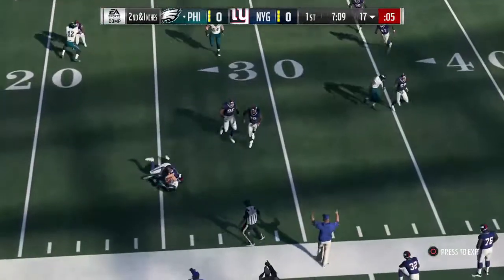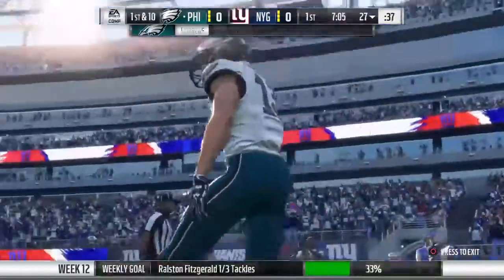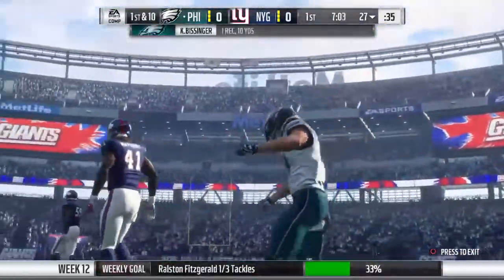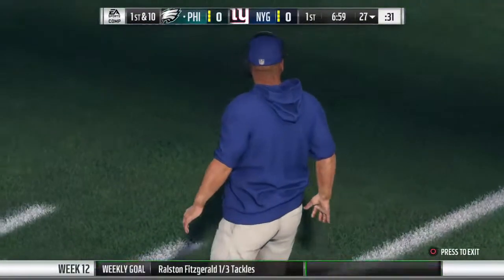Quick hitter here, it's complete. And he's taken down, but not before he gets this across the 25-yard line. Give him 10 yards on that one, and that'll earn him a fresh set of downs.